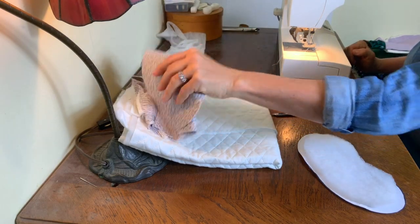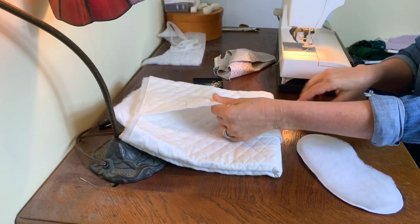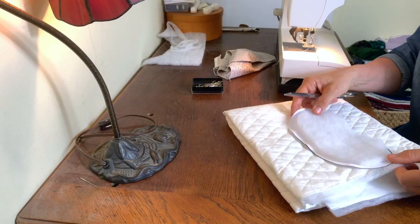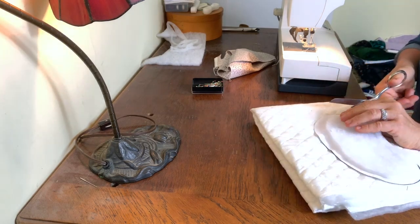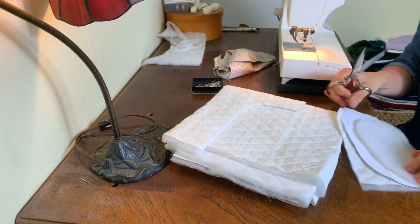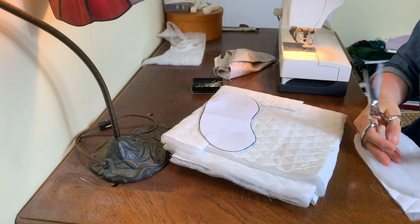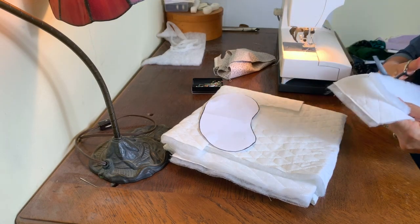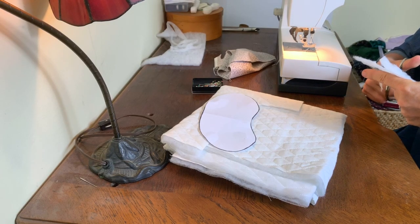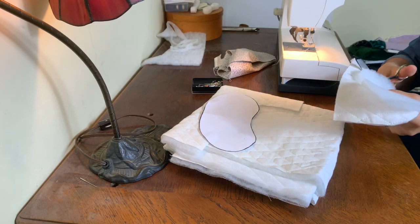And finally, for this extra layer here that gives it some stiffness, I will do the same. What I'll do is I'll use my batting as a template. You can pin it in place if you find it really slippery and you want to be super exact, or you can just hold it and cut all the way around.